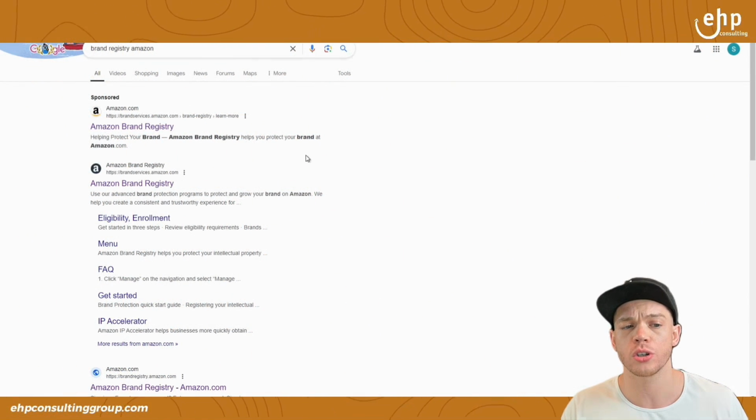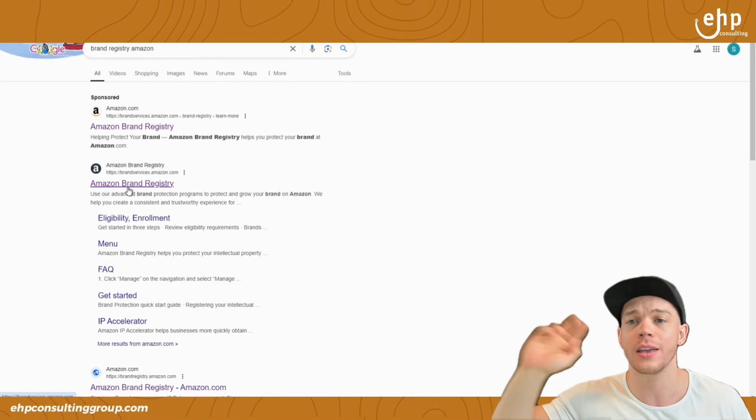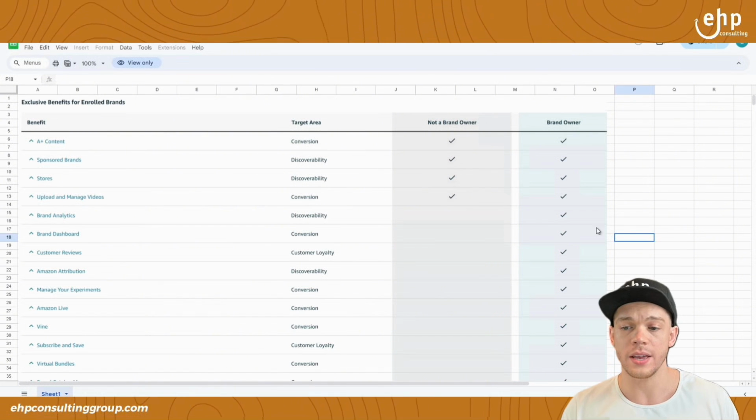Okay, first things first, Amazon Brand Registry is a separate platform. It gives you tons of advantages if you sell on Amazon. So you can just type in Brand Registry Amazon on Google. You need a trademark, then you apply, you get accepted, and then your whole brand can get tons of benefits. Here are some of the benefits already for you.